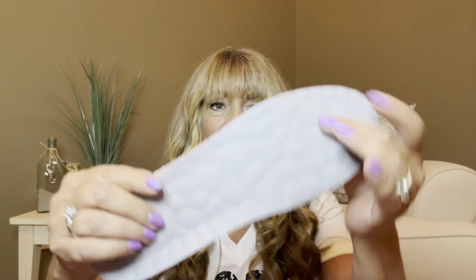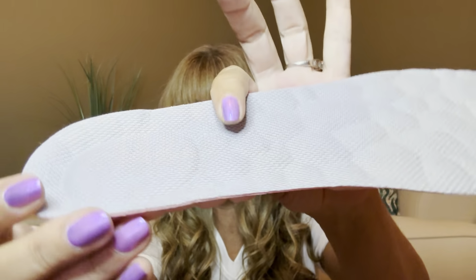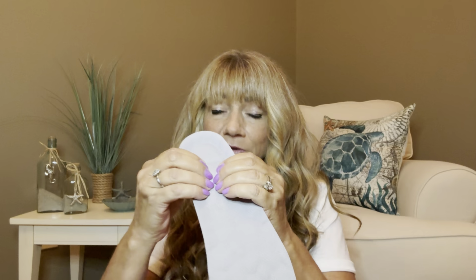They do come in different sizes. Mine are, I think these are 9.5 to 10s if I remember correctly, because that's about my shoe size. So that's what you want to order. I didn't even have to trim them or anything. You can see it makes that little arch on there, and they're nice and squishy.